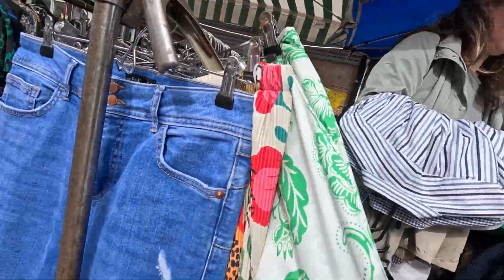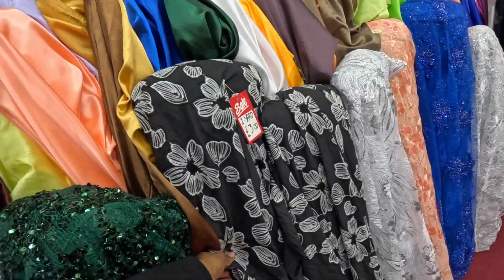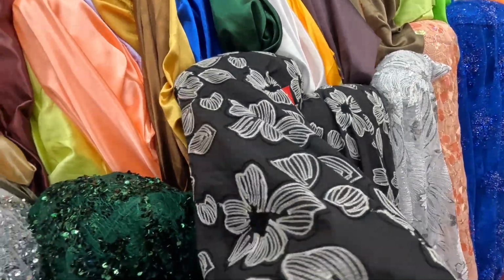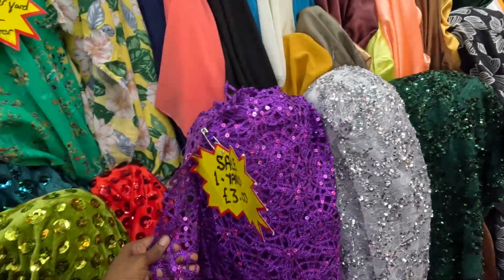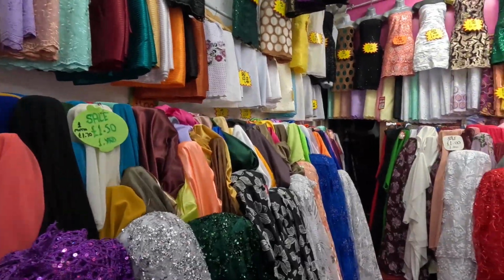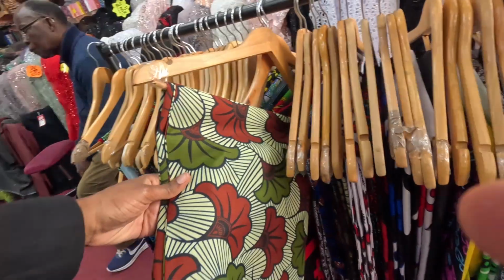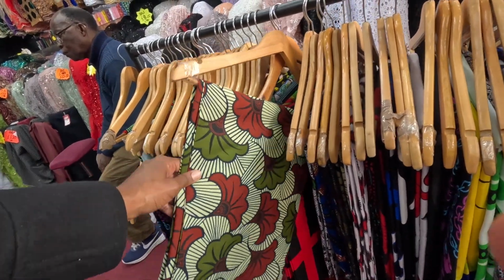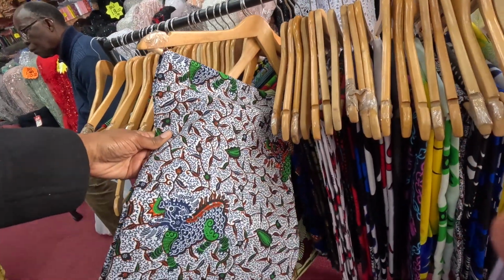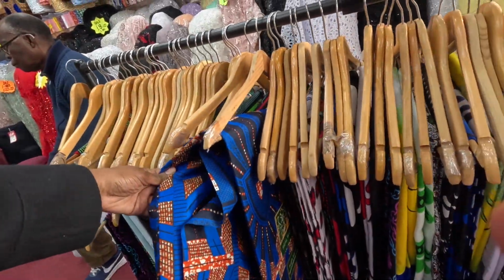I stopped in a few of the fabric stores, and it seemed like they had a lot of good deals. A lot of fabric was priced at like £1 to £5, mostly lining fabrics and thin, I guess, chiffon fabrics maybe. There were a couple of stores selling African print fabrics, £5 for 6 yards, and then 5 or 10 pounds. I was very tempted.